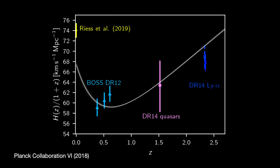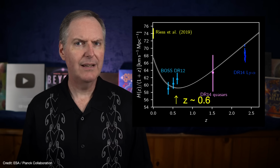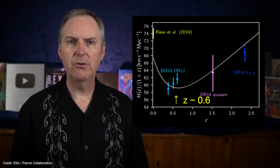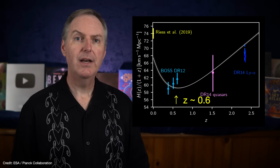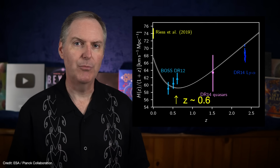From the Planck satellite's measurement of the cosmic microwave background, we know the universe started out expanding rapidly. Then follow-up surveys at lower redshifts indicate the universe slowed down before speeding up again at around redshift 0.6. But for now, we only have a rough idea of the overall trend. Since Euclid is going to observe such a large chunk of the universe with more galaxies over a large range of redshifts, we'll be able to fill in the gaps on this plot and better understand this trend more precisely.